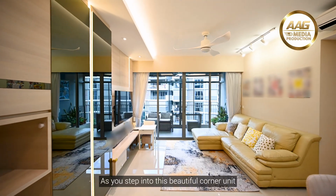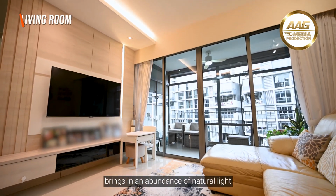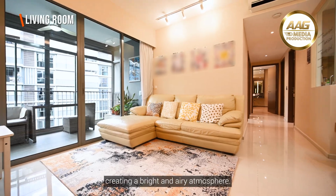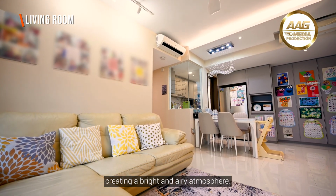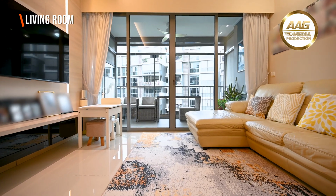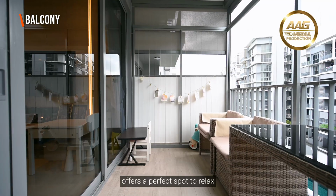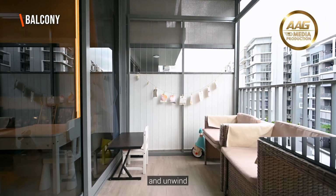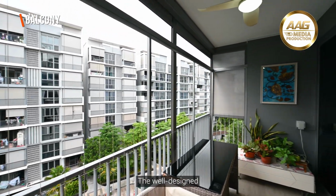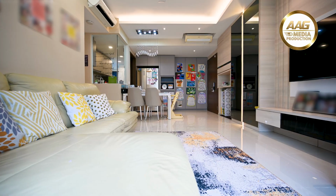As you step into this beautiful corner unit, the northeast-facing main door brings in an abundance of natural light and good cross ventilation, creating a bright and airy atmosphere. The spacious balcony area, equipped with zip-track blinds, offers a perfect spot to relax and unwind while enjoying the serene pool view. The well-designed layout ensures a functional and comfortable living experience.